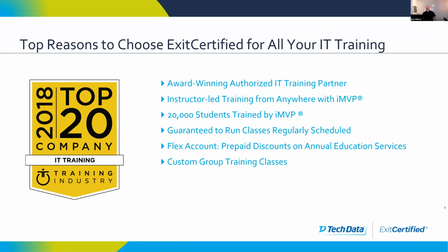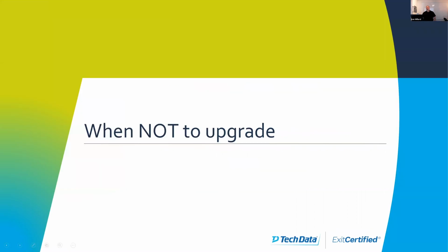I'm going to clear that out of my field of view. And let's talk about when we might not want to upgrade to vSphere 6.7, or when it's maybe not going to be an option right away.